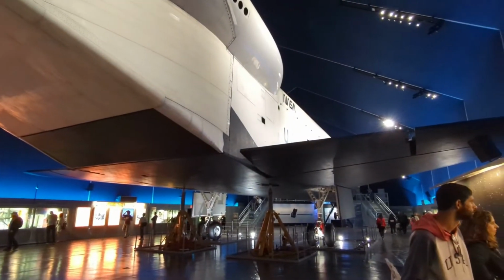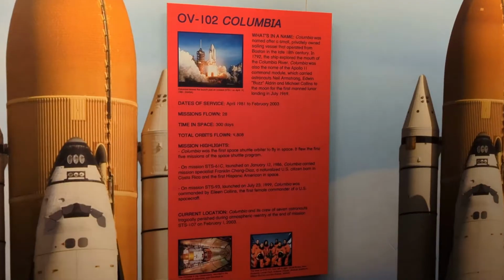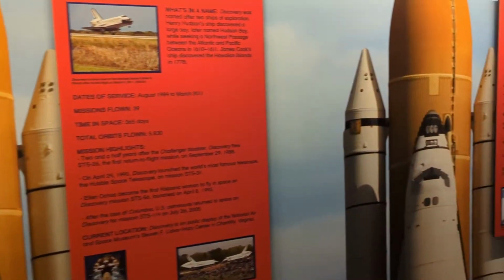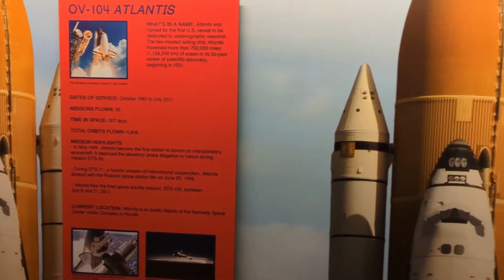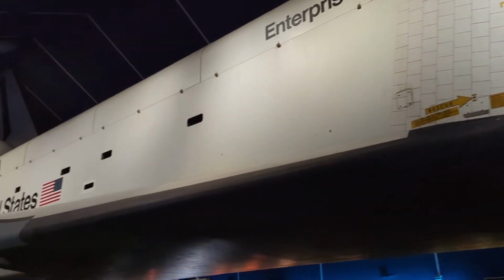We're at the space shuttle pavilion, so I'll show you the space shuttle Enterprise, which was designed as a test vehicle. The first space shuttle ever built by NASA. Stories of NASA space shuttle fleet. Columbia, the one that exploded. The next one also exploded. Discovery with the most missions at 39. US Enterprise. What's interesting is that this one never went to space.